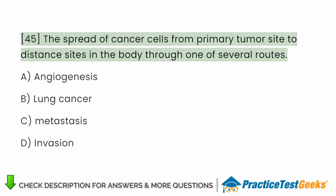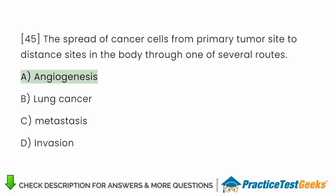The spread of cancer cells from primary tumor site to distant sites in the body through one of several routes. A. Angiogenesis. B. Lung cancer. C. Metastasis. D. Invasion.